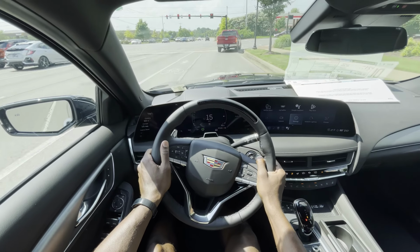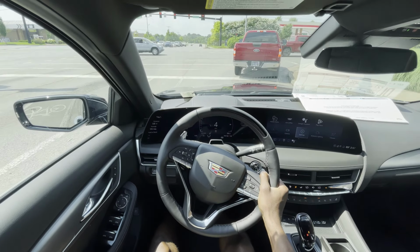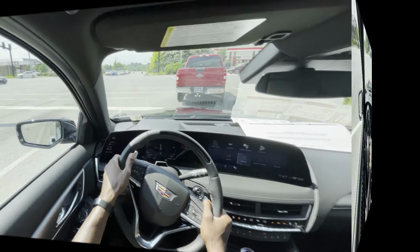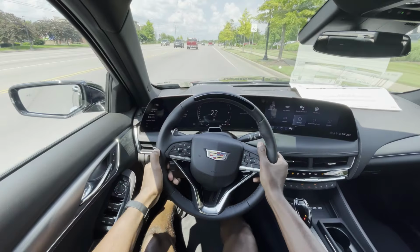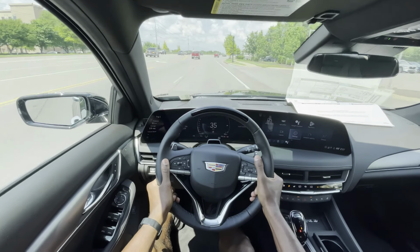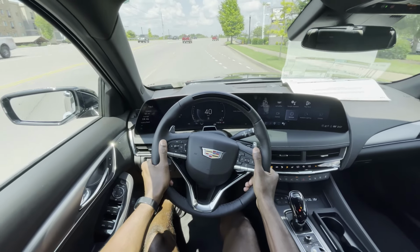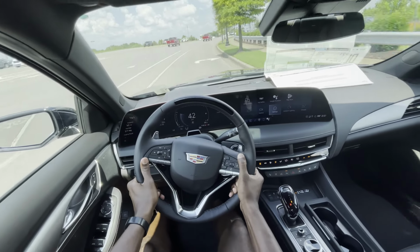It's still not overly loud. It's still relatively fun to drive, just a bit more power. And they sound pretty similar as well. Just like the 2-liter, this V6 has a nice open grunt to it, nothing crazy.